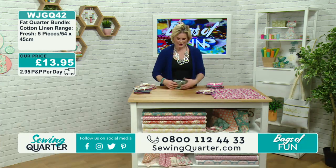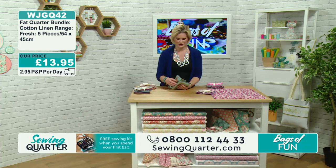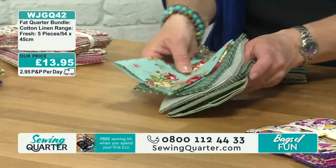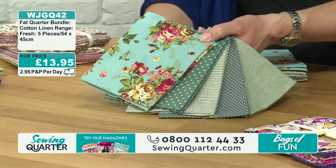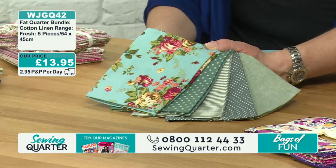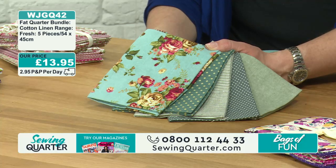He's up there. Now, this is the blue version. Love this. These are my colours, though. Look at this. This says to me English country cottage, beautiful, really pretty. Look at those colours that you're getting here. So £13.95, again, 5 fat quarters. That could be at least 5 bags out of there. That's really good value.